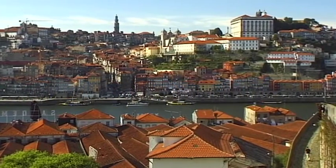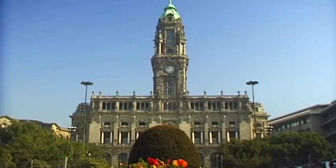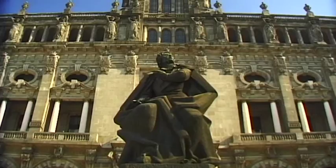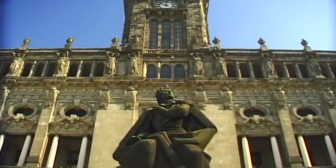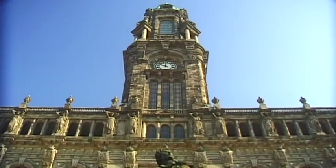Porto, the second largest city in Portugal, and from which the country derived its name. At its center is the Praca Da Liberdade, a large square that is guarded by a statue of King Dom Pedro IV on horseback.